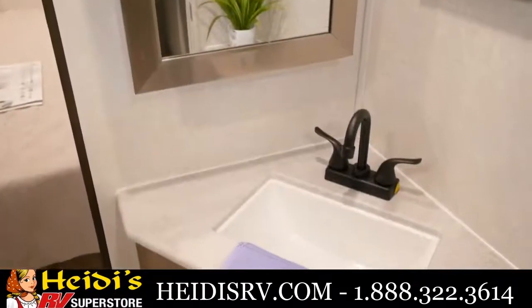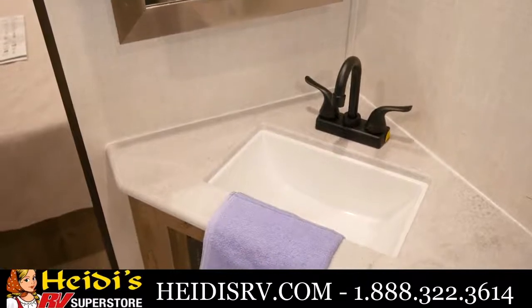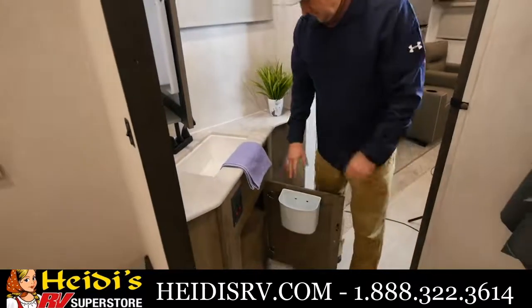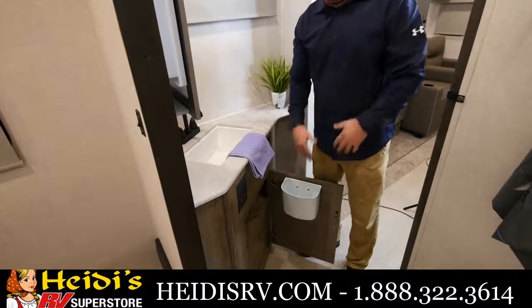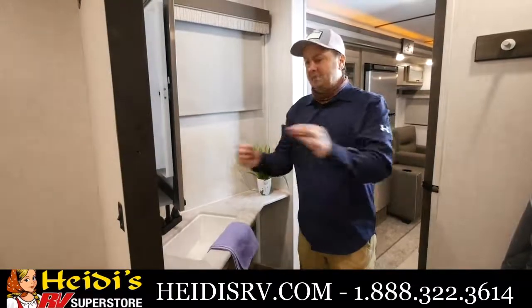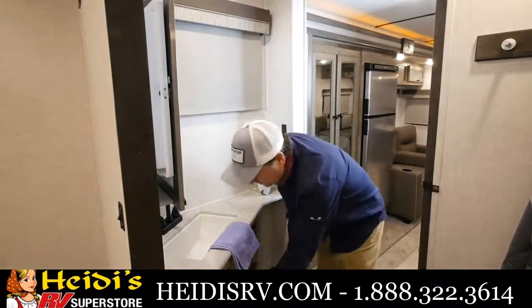The undermount, rectangular sink, we put this black swan type of faucet that gives you plenty of room underneath. Below, again, this is a Surveyor type of first that I know of. We put a little trash can in there. I mean, how many times have people gone camping? They have a Q-tip, a cotton ball, a Kleenex. Where do you put it? So you have to tie up a bag. And so that's a real nice touch that we added this year.